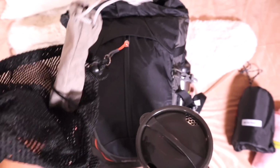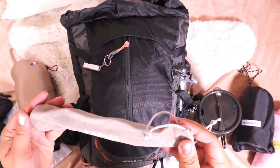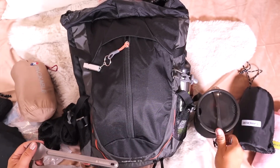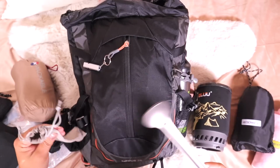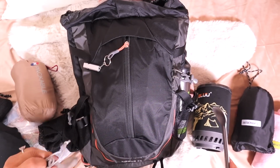And then also I bought these separately. These are, I think they're titanium spoons, which are the perfect size to dig in here. I'm giving one of these to Nick in his bag. It was cheaper to do two, and he's also going to need one. He's going to get one of these in his bag as well.